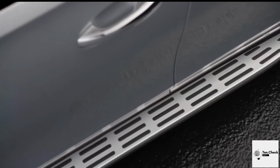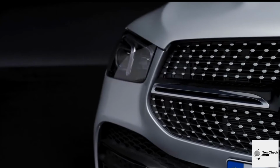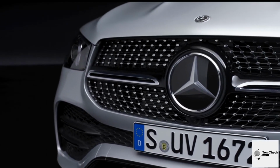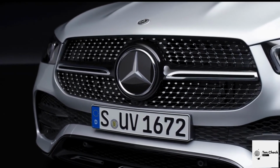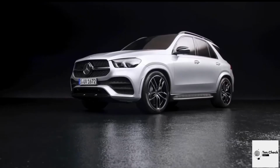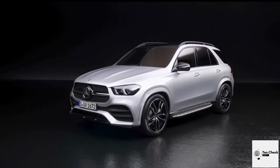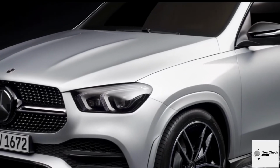Style-wise, the outgoing model's refined, sharp proportions are swapped with a much softer tone. The grille is larger, the Mercedes logo is still located front and center, and depending on the trim, the GLE's fascia wears either a single central chrome bar or a pair of them. The body itself is slightly beefier than the previous model, wider by half an inch and longer by 4 inches, and more rugged too. The base model wears plastic fenders that give it a more robust appearance.